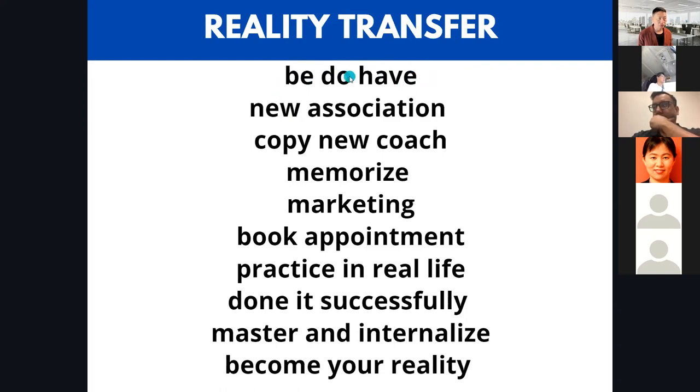In order to make that happen, number one, you want to get a new association, just like what we're doing now. We're talking to different people, communicating with different coaches, learning a new way to get things done. Then you're gonna copy what's done. For example, we did the presentation, so you gotta copy the presentation, then memorize it. Once you memorize it, you gotta go out there and practice.